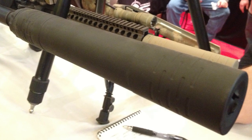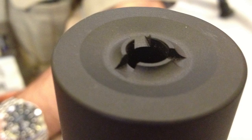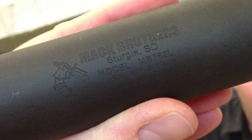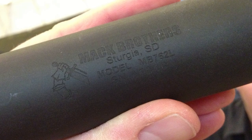While we were in the Badger Ordnance booth, we took a look at the Mack Brothers suppressors. They had a couple of different cans on display there. The first one that caught our eye was an MB762L. This is their 30 caliber can, and it is Magnum rated, so you can run it on a 308 or a 300 Win Mag, whichever you deem fit. They are titanium bodies, and they're about 19 ounces.